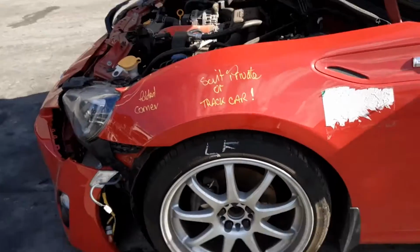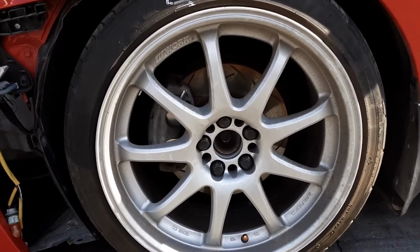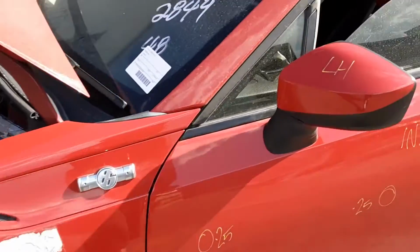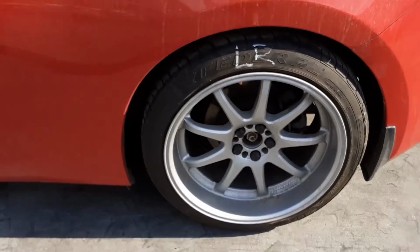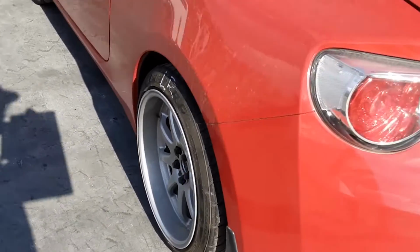This vehicle is fitted with a set of Work 18-inch alloy mags, all with good tyres, no rash. Left hand power door mirror, left door has a couple of small dents. Left rear deep dish Work 18-inch alloy mag with a good Petrol 595 SS tyre.